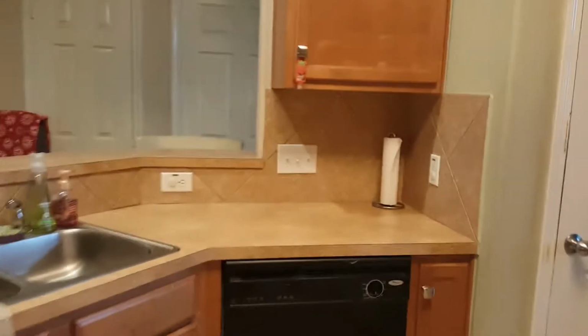But that's it. And of course the refrigerator. And then the dining room. So that is a tour of my kitchen. So now let's get cooking.